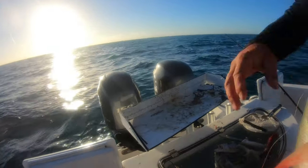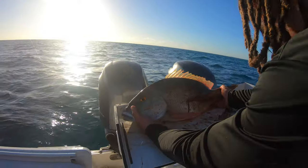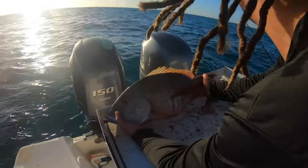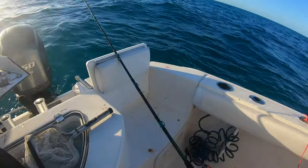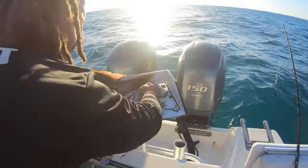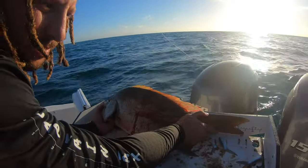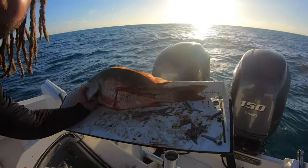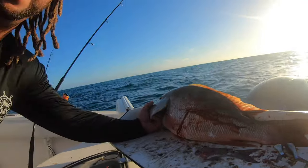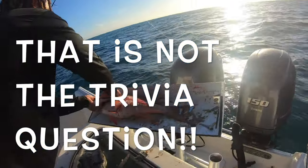Is it recording good? Yep. Clean the lens? We need a fireman here. No, blood everywhere. Come over here to the other side of me. So right here's 28. This mutton is 27 and a half. Guys back home, trivia: guess how many pounds this mutton weighed.